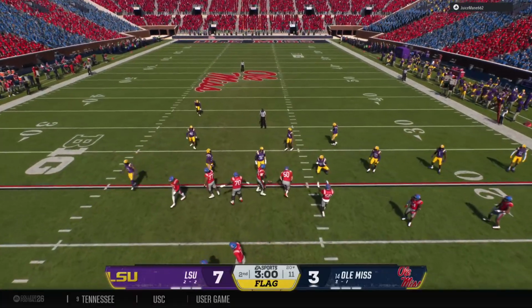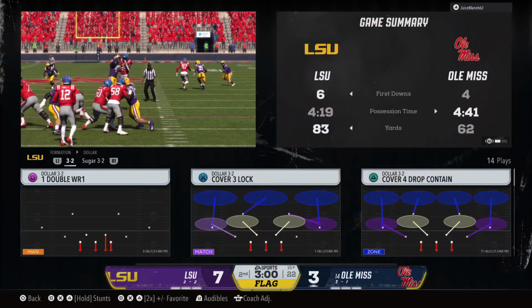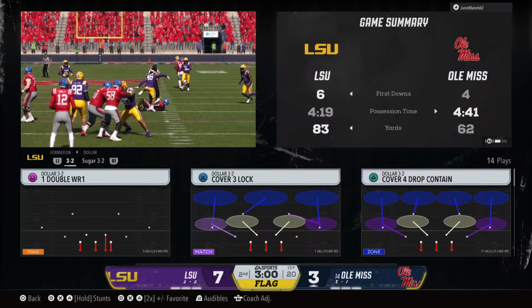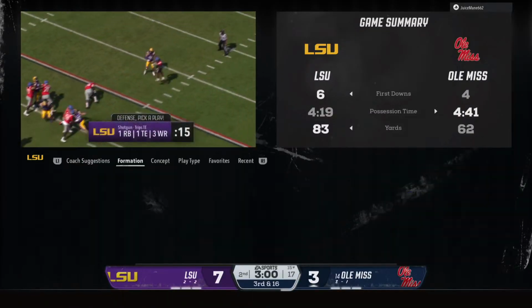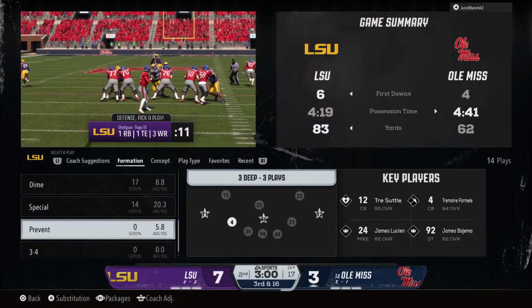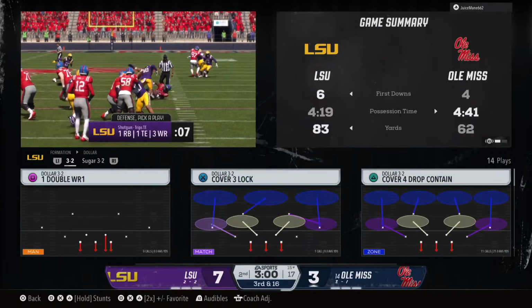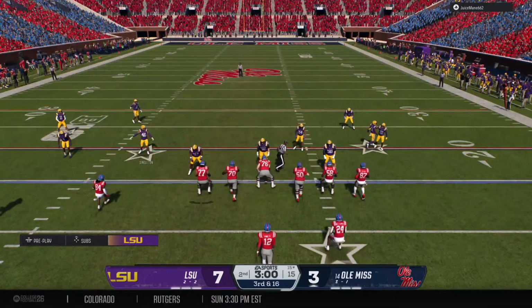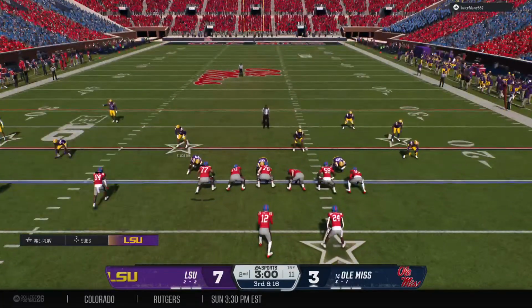Movement on the offensive line. That's going to be a false start, and they'll walk it back. The officials offer the deal, and the coach accepts it. They will take the penalty. Not exactly the ideal situation for this offense. 3rd and long, backed up inside their 20.